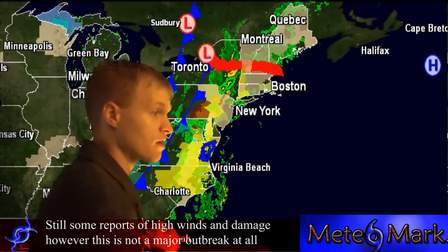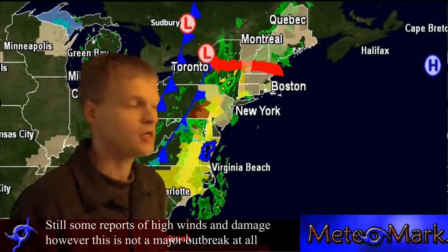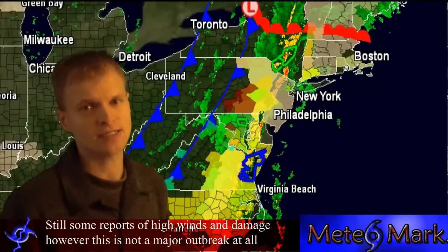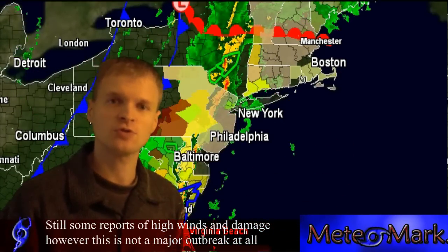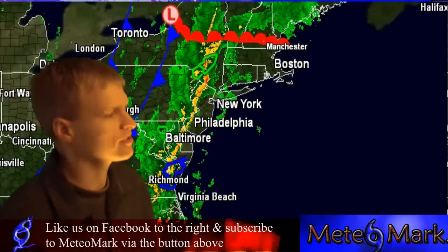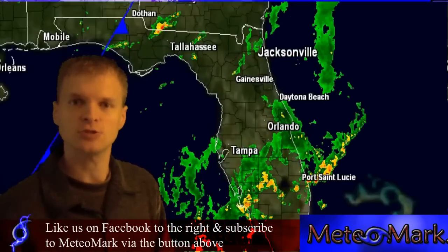Now, like I said, there are some storm reports. There are some severe thunderstorm warnings going on, and some non-thunderstorm wind gusts, but it's not widespread. It's not a super outbreak. So that is the good news. This system should continue to move offshore tonight and build in for a very nice day, except Florida here, where we're still caught in a lot of the moisture tomorrow along Central and South Florida.